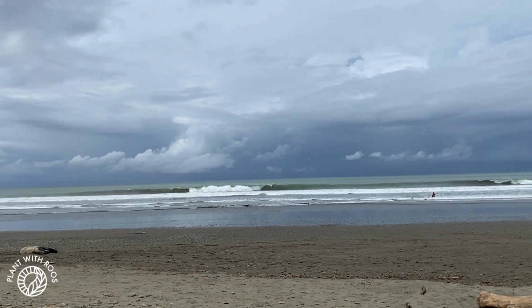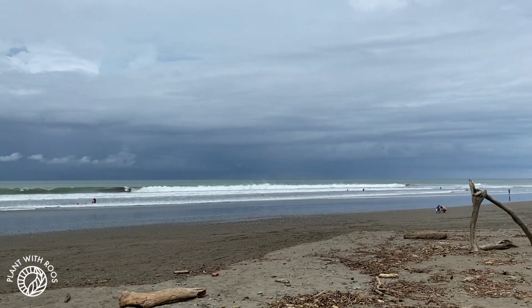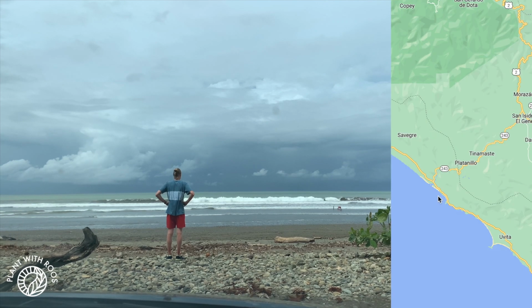Dominical. What do you think? Very windy. Very windy. After surfing in Pavones for a week, we've become a little bit picky, so my boyfriend decided this was not worth getting into the water for, and we continued driving.